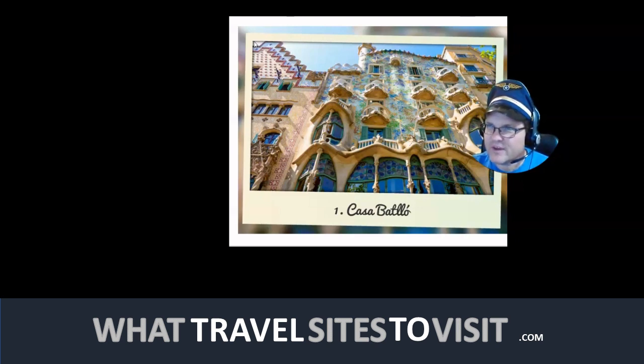When you get to the rooftop portion, which you can climb all the way up to by stairs that look like bones, you will see that it's been covered in glass shapes like dragon scales. Casa Batlló is like a medieval castle, art museum, and fairy tale land all in one apartment complex. If you love art and architecture, you'd enjoy yourself here.